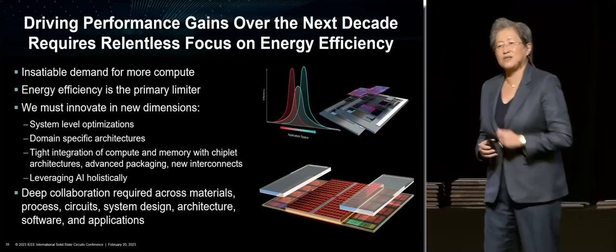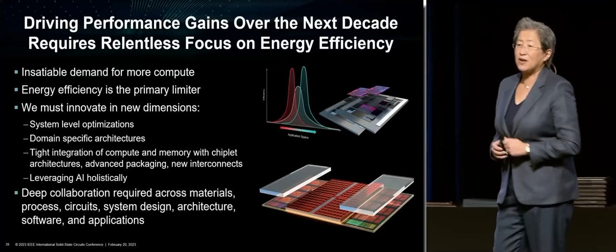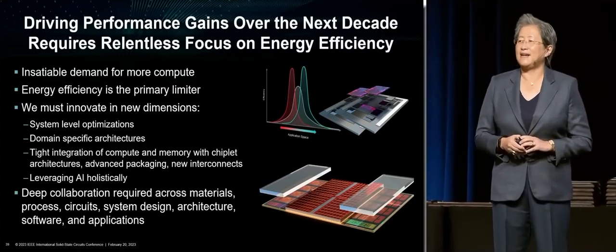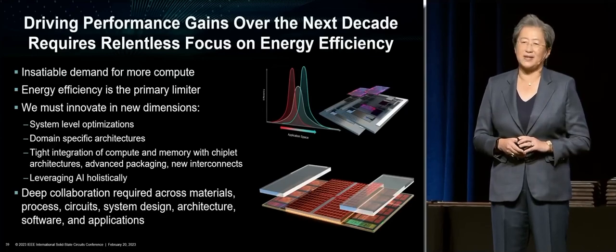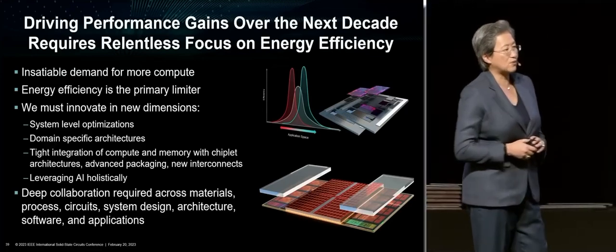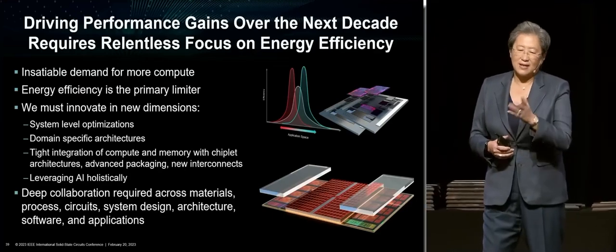The primary thing that we have to deal with for those of us in hardware is energy efficiency. That is the primary limiter, and that will continue to be the challenge that we should all keep in front of us. We must also innovate in new dimensions.